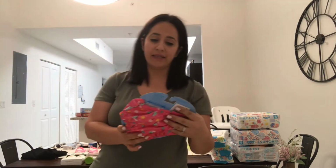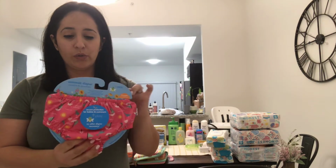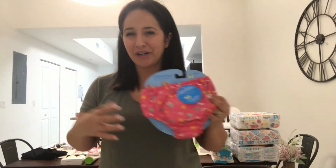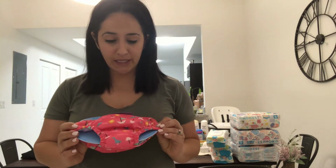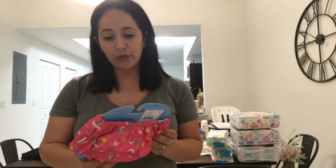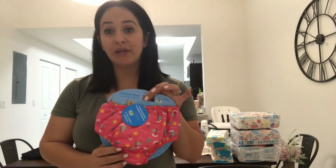Then I also got this iPlay swimsuit diaper. Kylie is still wearing her diapers. So one thing I noticed is that when she wears the diapers and she gets her diaper wet, the diaper's kind of like inflated and it's a little bit uncomfortable. So last year when we went to Dominican Republic, we did buy her this diaper, which is a reusable diaper. So it's reusable and absorbent. So there's no other diaper necessary. You just put it on, wash it, let it dry, and then put it back on.